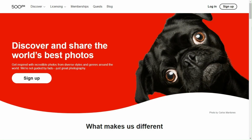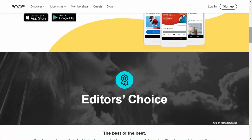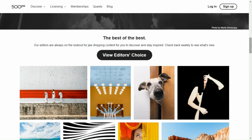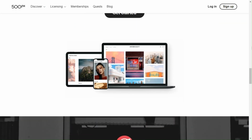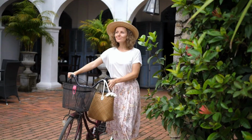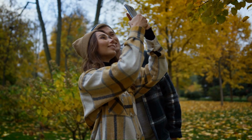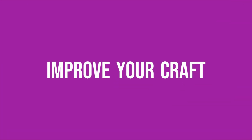The second app is 500px, which is a platform that caters to serious photographers looking to showcase and sell their work. 500px isn't just about selling photos, it's about building a reputation as a skilled photographer in a community of like-minded artists. On 500px, you can create a portfolio that reflects your unique style and skills. Not only can you sell your photos as prints or licenses, but you can also engage with other photographers, learn from their feedback, and improve your craft.